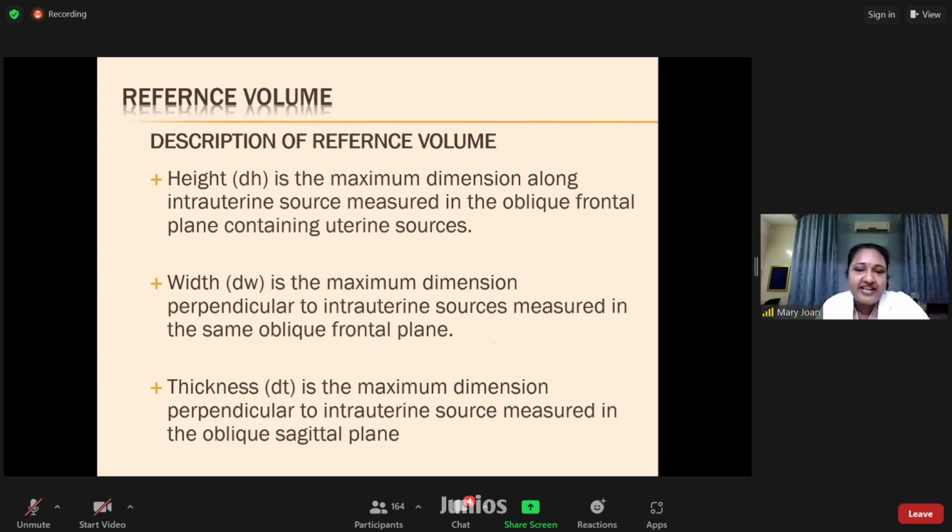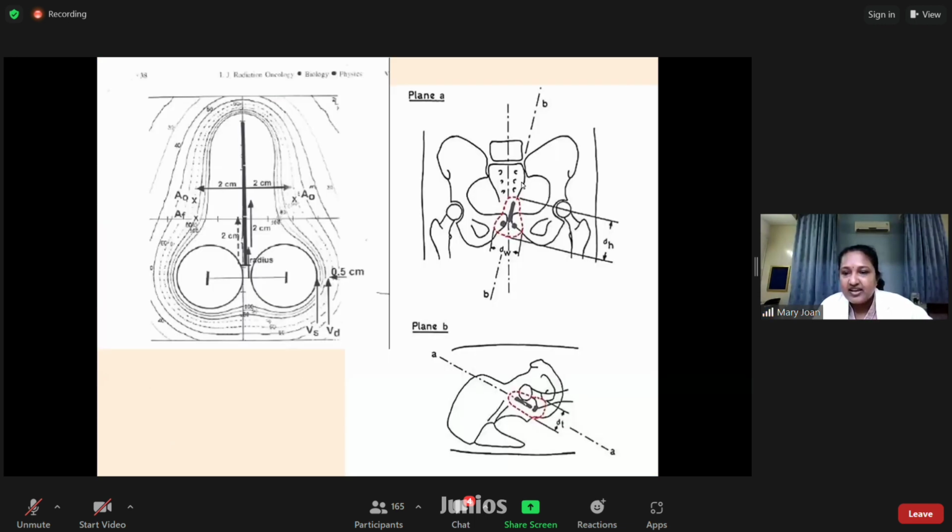The height, represented by DH, is the maximum dimension along the intrauterine source measured in the oblique frontal plane containing the uterine source, and width is the maximum dimension perpendicular to the intrauterine source measured in the same oblique frontal plane, and thickness is the maximum dimension perpendicular to the intrauterine source measured in the oblique sagittal plane. So here we can see along the intrauterine source, the maximum dimension is DH or height in the frontal plane, and DW or the width is perpendicular to the axis of the intrauterine source. And in the sagittal plane along the intrauterine source, the maximum distance is the thickness.